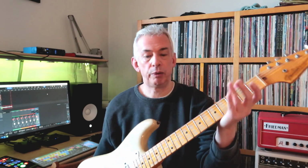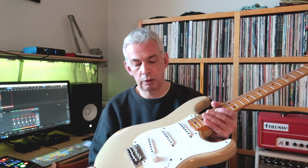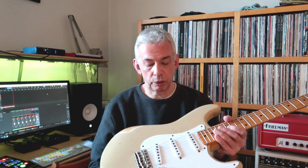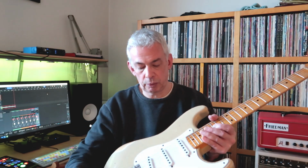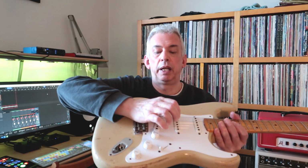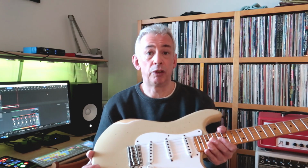But it's got the round string tree, it's got the rounded pickup covers, the unusual looking volume and tone knobs, kind of less of a skirt on them, they're more kind of like a little hat. 5-way switch, blocked off the tremolo. So I don't like Strat tremolos because I plunk my hand here, and if they're floating at all, I just bend things out of tune. So I don't use tremolos in Strats. I've got Jaguars for that.